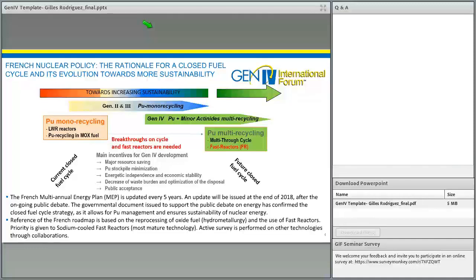nuclear waste, which is very important for achieving major resource savings, plutonium stockpile minimization, energetic independence and economic stability, decrease of waste burden and optimization of the disposal, and also public acceptance, in the way that you are decreasing your plutonium stockpile.